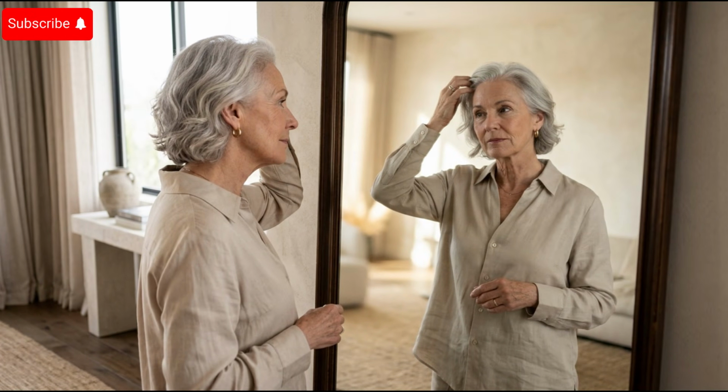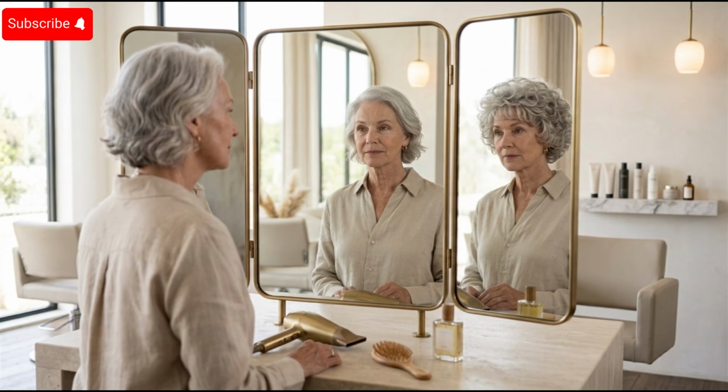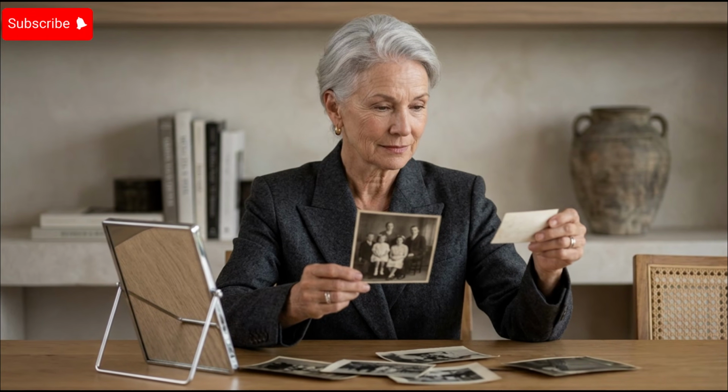Stop blaming your age for how tired your hair makes you look. It's not the years, it's the haircut, still frozen in a decade that's long gone. Most women over 60 are wearing a style built for a face they used to have, and it's quietly adding 10 years nobody asked for.